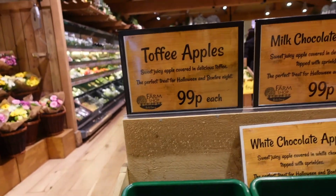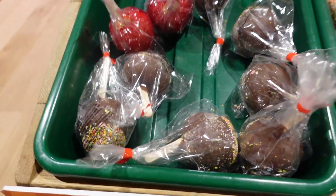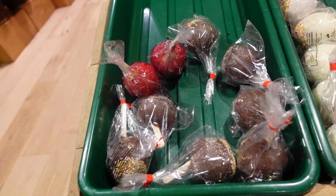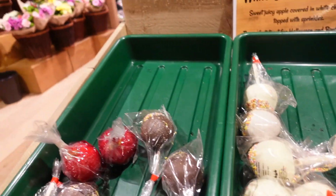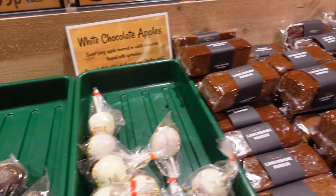I've never had a toffee apple. They're only 99p. I just don't think my teeth would last. I don't even have dodgy teeth or anything. I have perfectly normal teeth. But I always see them in Disney, and I just think, yeah, my teeth would not survive them.